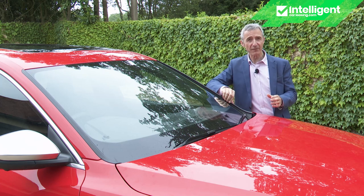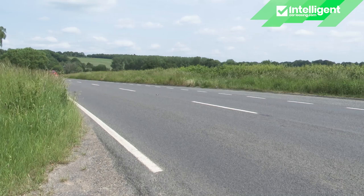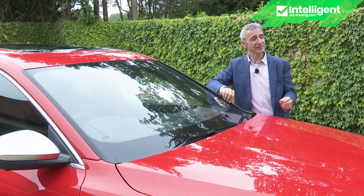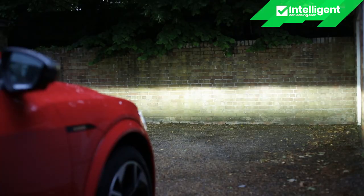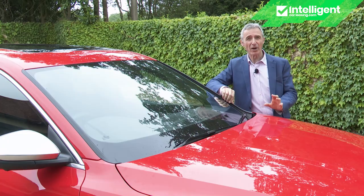It issues a warning if you drift out of your lane on the highway, and it applies subtle steering assistance to ease you back to where you should be. There's also distance warning. Now, this alerts you if you're getting too close to the vehicle in front of you. There's high beam assist that automatically dips your headlights for you at night. And there's also rest recommendation. Now, that alerts you if drowsiness is detected in your driving reactions.